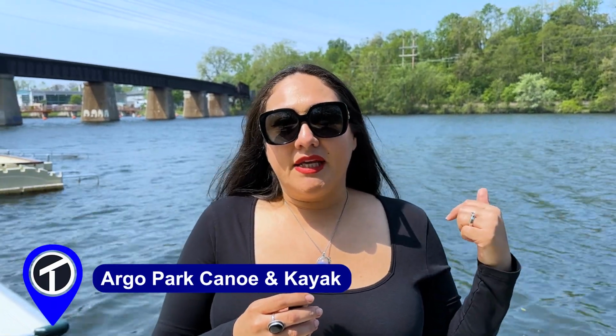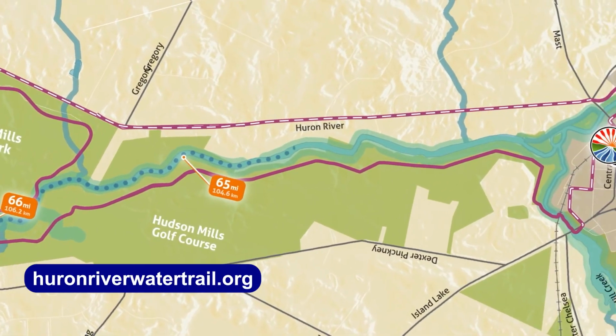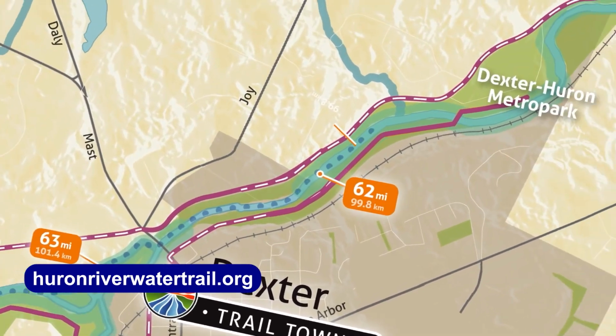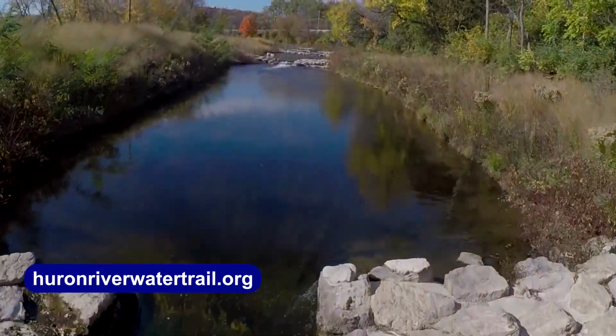So we are here at Argo Canoe and Livery Park. This is one of many parks located in the Ann Arbor area. And this is the Huron River behind me. Imagine living here. We came down through a neighborhood to reach here. There were plenty of houses behind the brush here. So all of these people can just walk down to the park, connect with their family, grab their inner tubes, and take a ride down the Huron River.